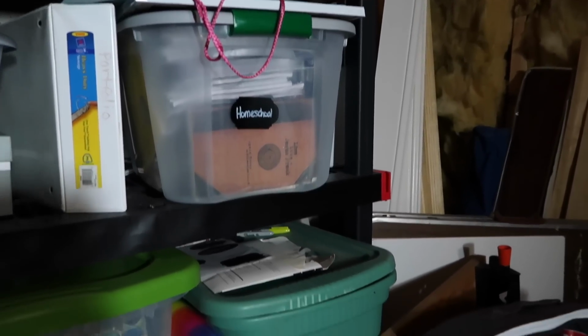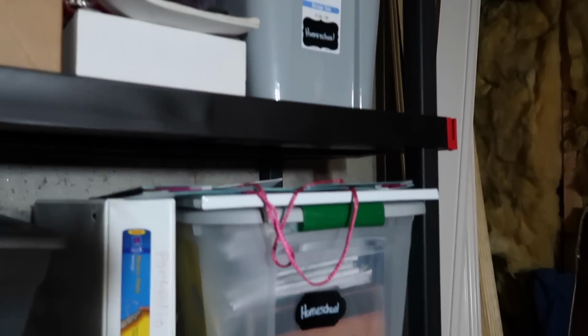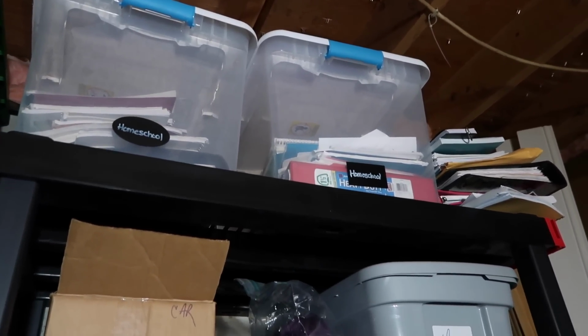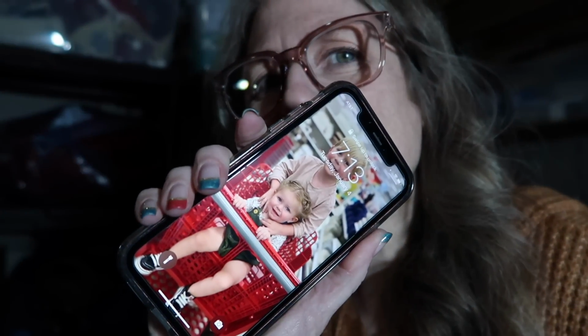And then in my next cleaning, whoops, that's craft stuff. In my next cleaning video, I will show where I keep my stuff that's upstairs, because we will be deep cleaning that room. Okay, I have a smidge more energy left, and it is 7:13.